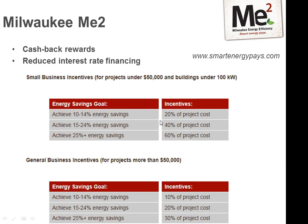So it can be up to 20, 40, or 60% of the project cost based on how much energy you saved. That's for small businesses. If you're a large business, you're still eligible, but the dollar amounts are a little bit less. There's also some low-interest financing available for this program as well. That's for City of Milwaukee specifically.